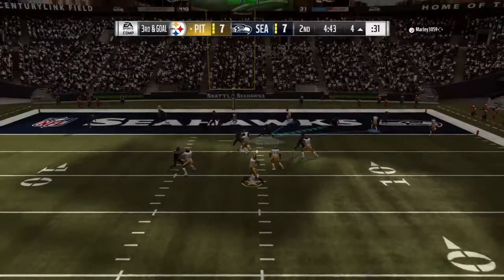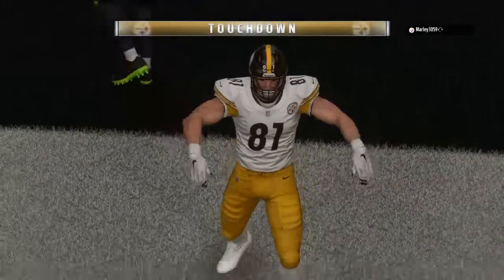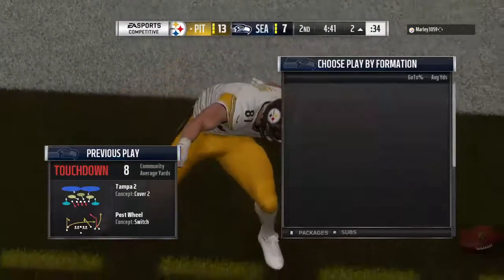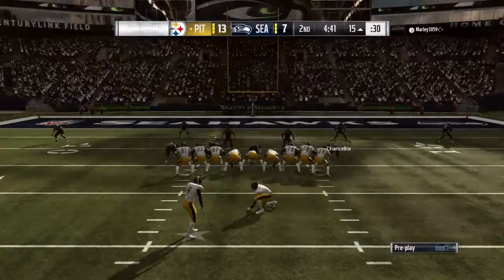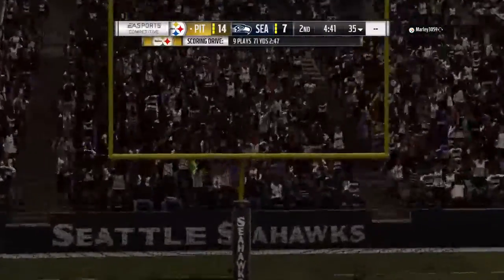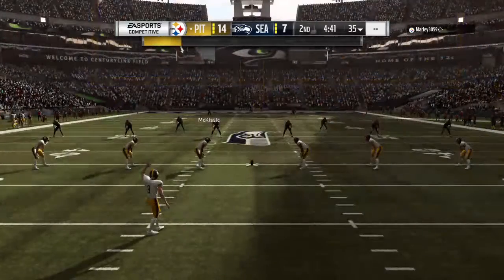On 3rd and goal, Roethlisberger. He's got his tight end. That's James. Touchdown, Steelers. Jesse James from 4 yards out. And the Steelers are able to strike for 6. Boswell good with the extra point. And that makes the score 14-7.